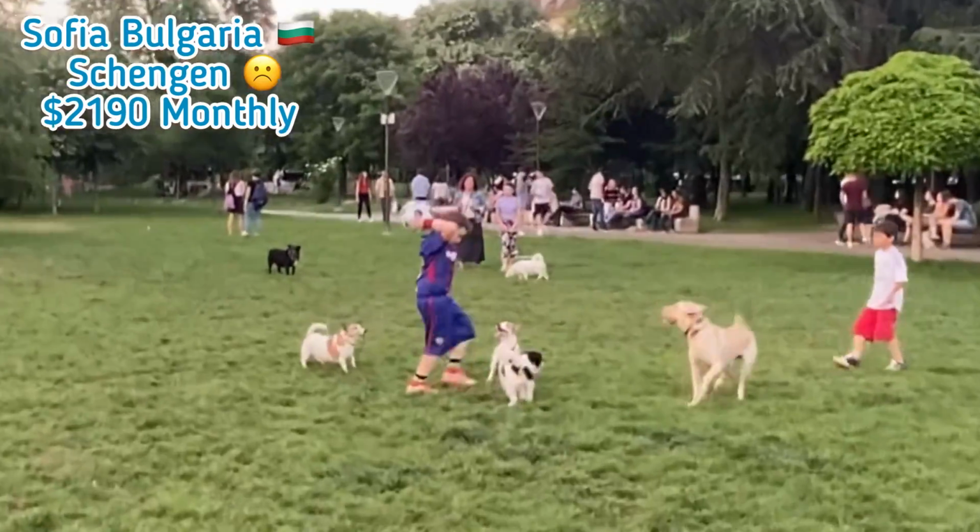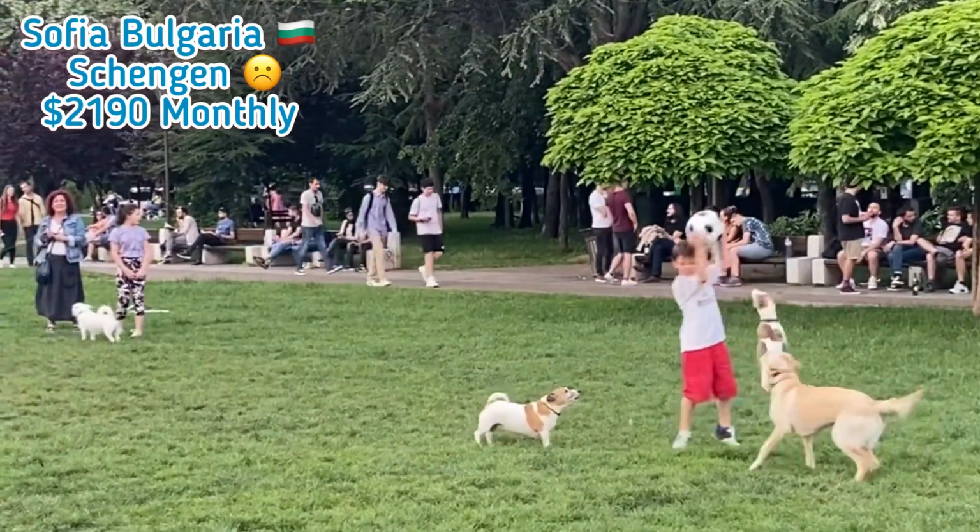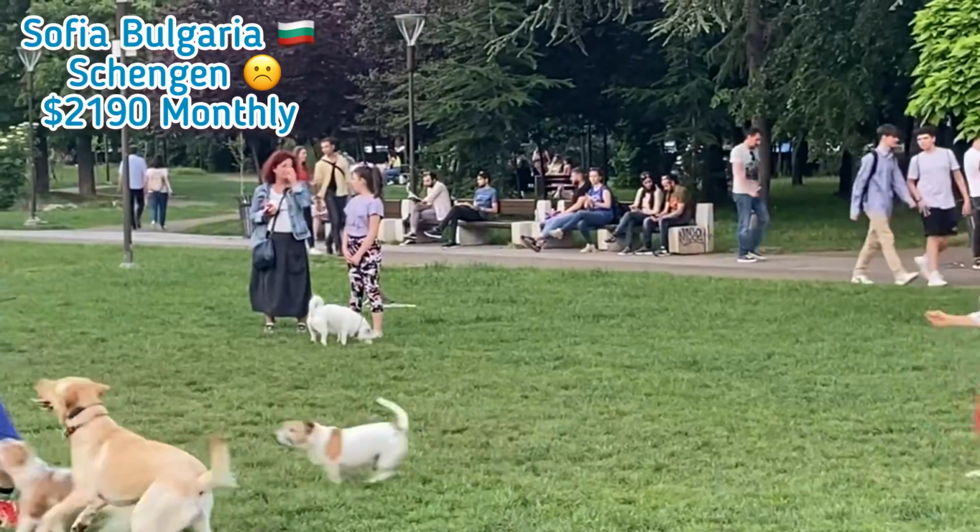It's not really a dog park. They just all go there with their dogs every evening. Probably like about 50 or 60 dog owners and a whole bunch of dogs just having a party every night.